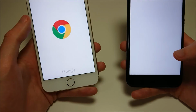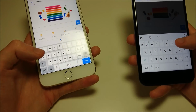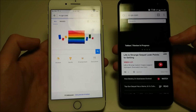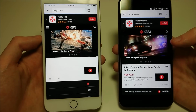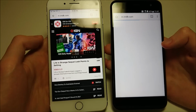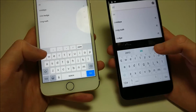Alright, let's do Chrome next. And we're just going to do a few sites. So first up, let's go to IGN.com. Alright, IGN. Alright, so this one pretty easily going to the U11. Let's do IMDb.com next. Alright, IMDb.com. U11 as well. Let's do Zelda next.